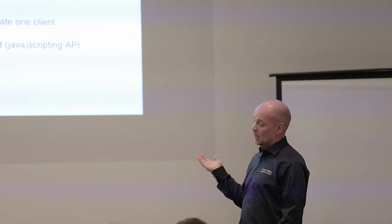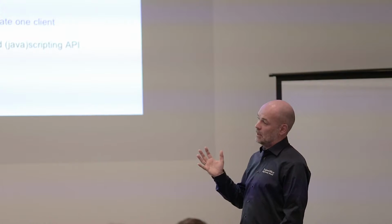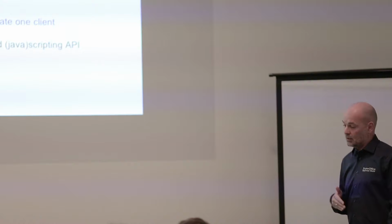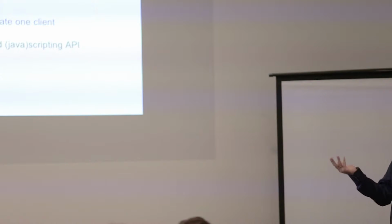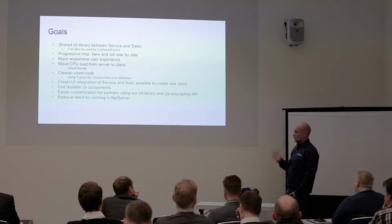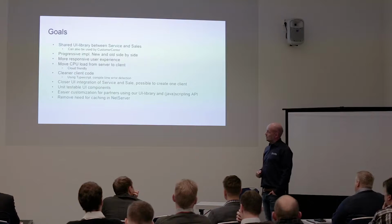As you said, the goal is to move the heavy load of making HTML on the server side, moving the load up to every one of your computers instead, because your computer has a lot of CPU that you can use instead of using the server.